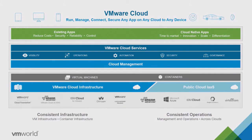So first is NSX Cloud. Now, when you look at this slide, lots of things going on out here. But the big takeaway I want you to take here is NSX Cloud is run, manage, connect, secure any application on any cloud. Now, what that means is, if you think about it from an infrastructure stack standpoint, you pretty much have 2 sets of clouds. You have clouds, at least from a VMware standpoint, that run the vSphere stack, and then you have clouds that are not running the vSphere stack. So that's how you divide this entire map here.